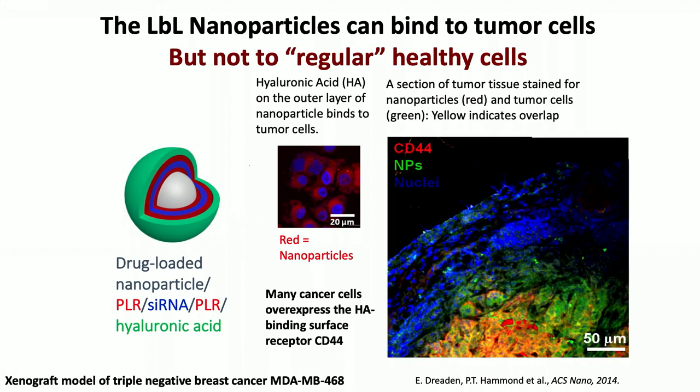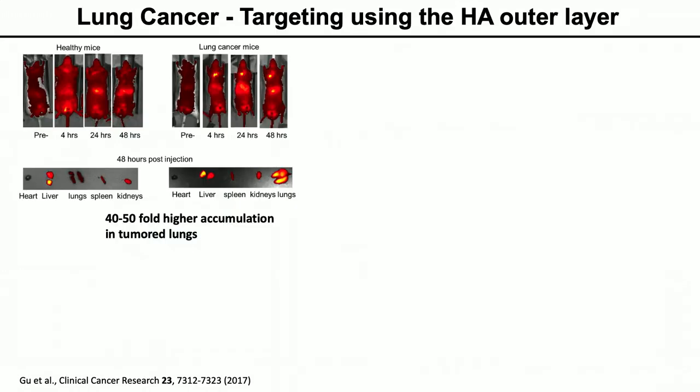If we take a section of tumor, we can actually see here tumor that has these protective stromal cells in blue on the outside, and the actual tumor cells are labeled with the CD44 stain, and we can see them as red, and the nanoparticles are green. And we can see that after a mouse has been tail vein injected with our nanoparticles, these nanoparticles circulate, and they actually get into the tumor. They're able to cross the stromal layers, and at high concentrations accumulate in those tumors. So that's the idea of the sticky nanoparticle.